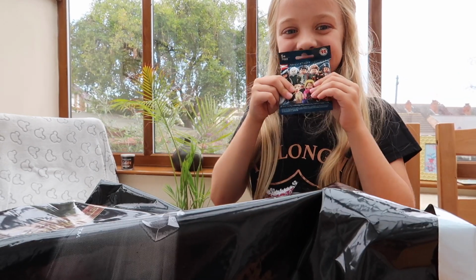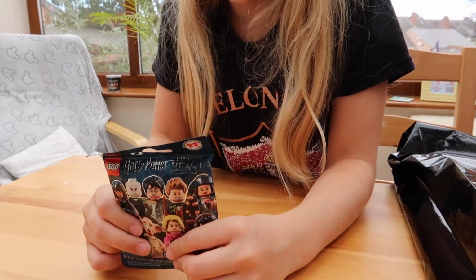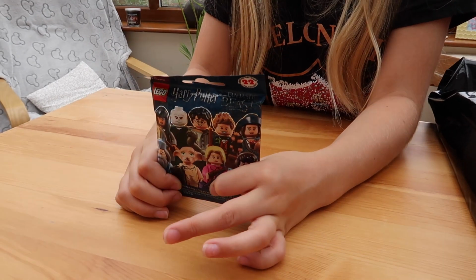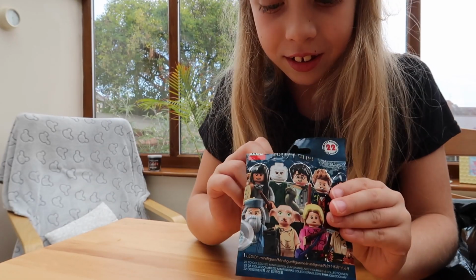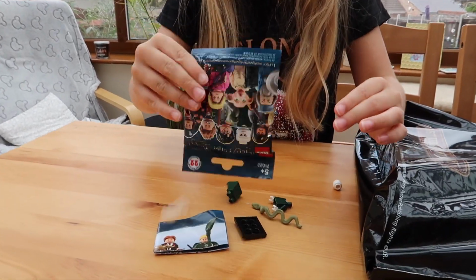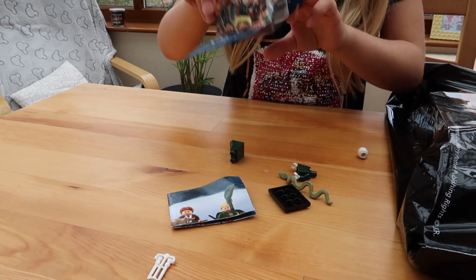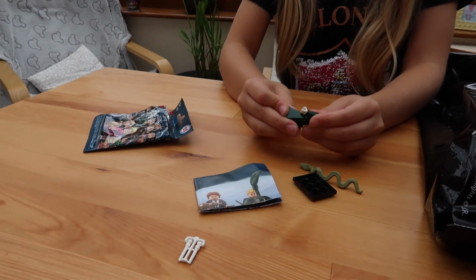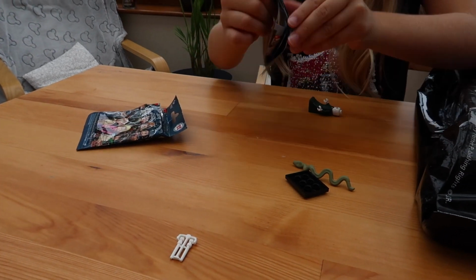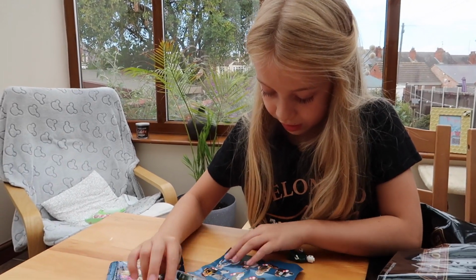Oh, another minifigure. We really, really want Luna. Let's see what you got then. Who do we get? Oh, great. We already ordered him as well. So we've now got two duplicates. If anybody wants to trade a Voldemort or a Dobby, please let us know in the comments below and we'll sort something out. Especially if you've got a Luna, because we really want Luna, don't we?